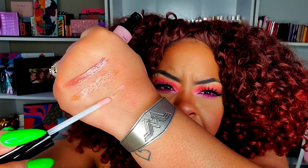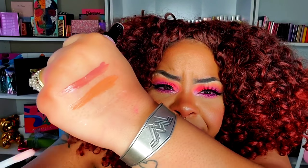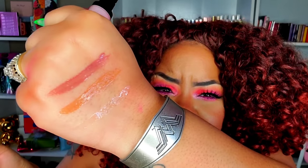And the very last shade I got is actually in Petal. They did have four shades. I think the fourth one was like a dark plummy shade, which I knew I'd never wear. But this one is like a cute baby pink. Very light pink. Guys, it's almost clear. Yeah, this is something nice to put over a lipstick or even just as a lip gloss when you just want to be on the go. They smell so stinking good, and I can't wait.